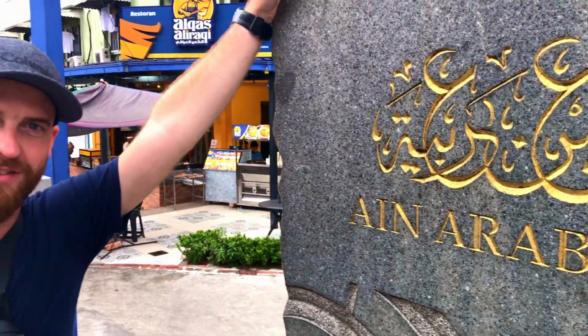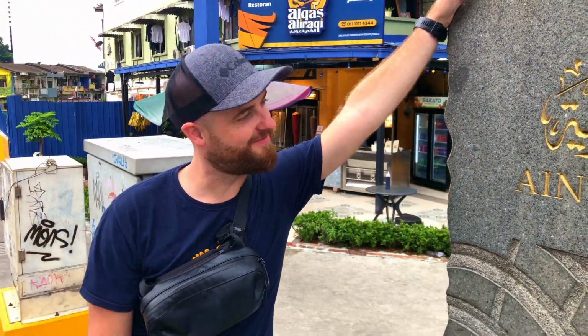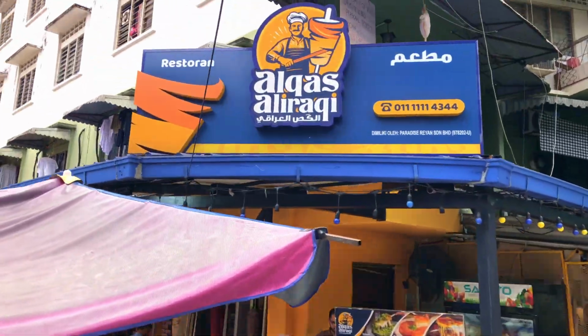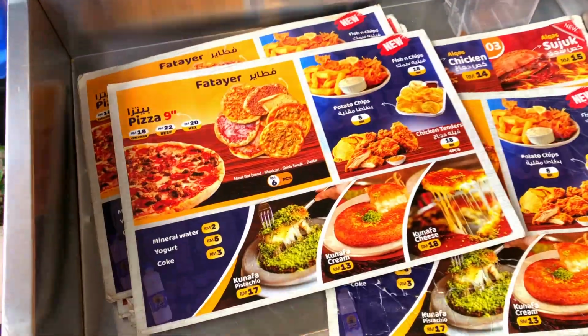So this is our first stop, Arabic Street. And the first restaurant we're going to is right behind you actually. Let's go. Yeah, let's go. Alqas Aliraqi. It's like an Iraqi food.